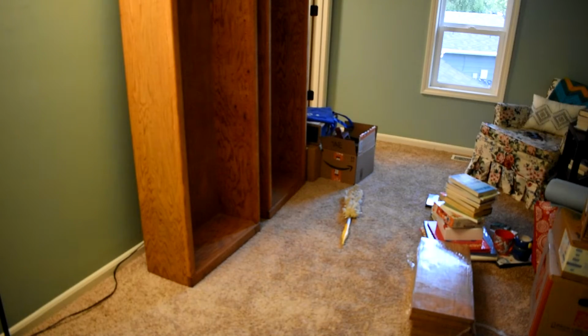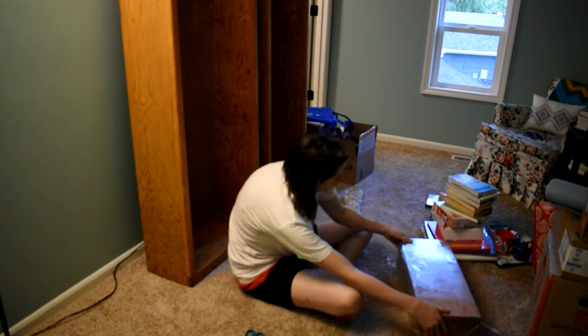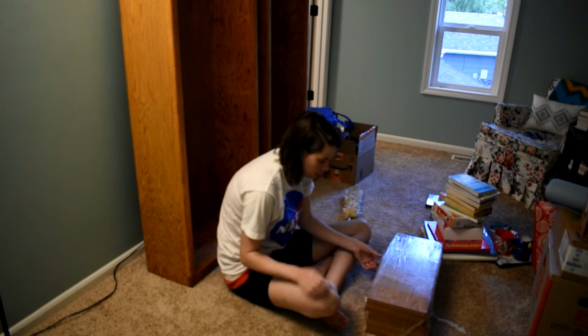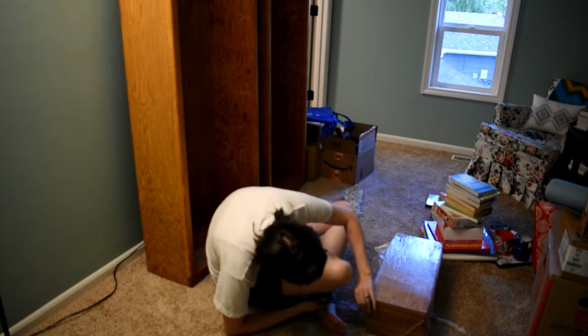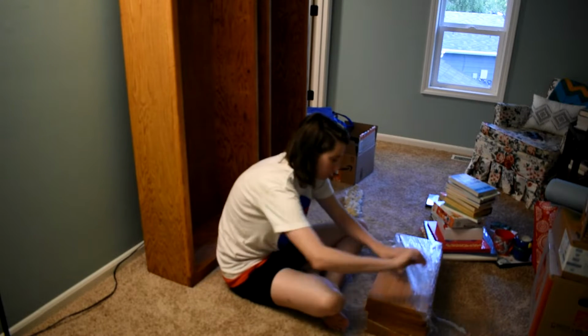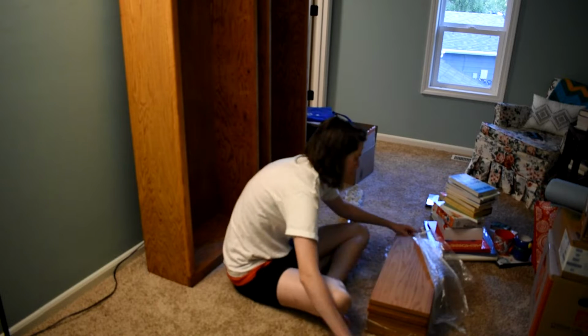Now these shelves I actually got from my grandma when she was moving house and was getting rid of a lot of things, and I'm so glad that I was able to get these bookshelves because I absolutely love them and they're fantastic.